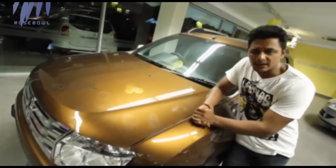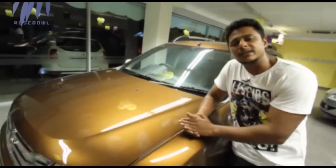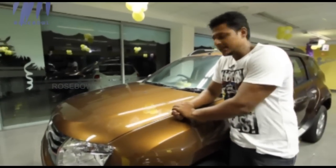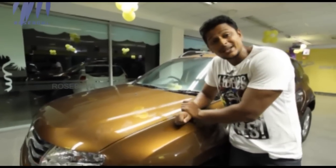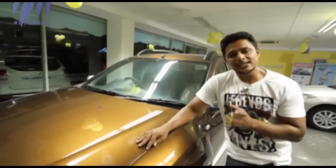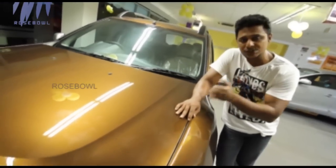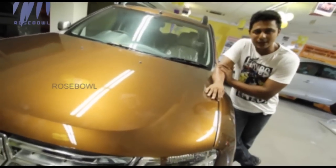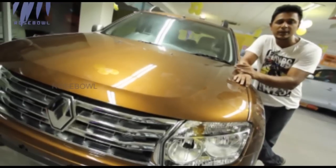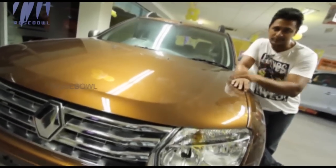Now it's time for the final verdict of Renault Duster. With Duster, Renault has made a very bold and strong statement. Duster is truly a winner. The car is fuel efficient, it has a very refined engine, it has awesome interiors, and it's easily maneuverable. Like I said in the beginning, it's easily maneuverable on Indian roads just like a hatch. And surely the segment that it's going to create, or it has already created, is going to be a big thing for this car, because this car is ultimately a winner.